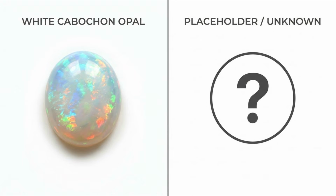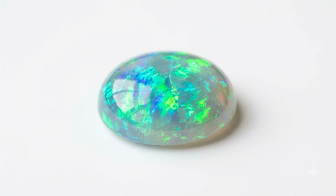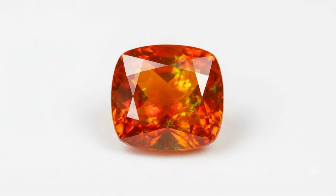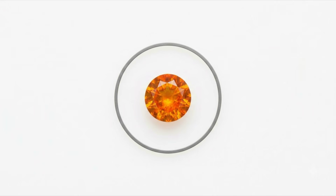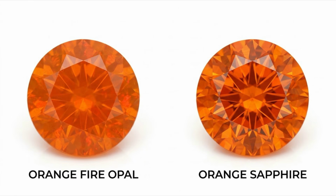Unlike most other opals, which are always cut as cabochons to best display their colour play, high-quality fire opals with exceptional transparency are sometimes faceted like conventional gemstones, which is almost entirely unique within the opal family and gives them an appearance closer to a fine orange sapphire or spessartite garnet.